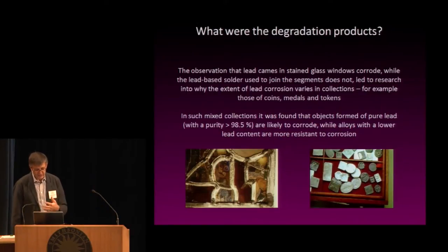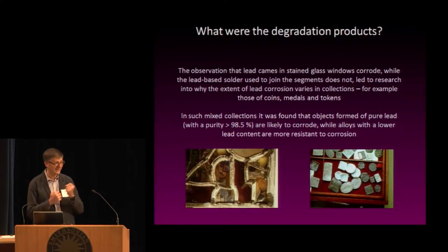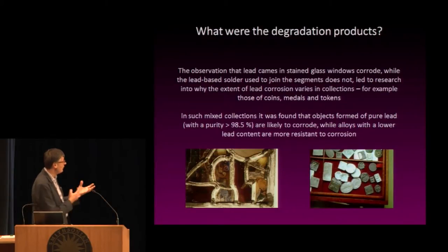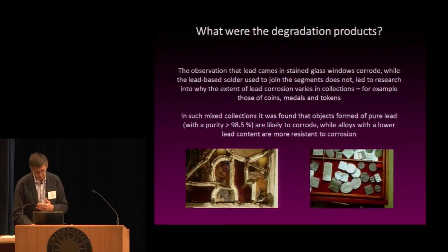And it was found that it was actually, ironically, the purest material that was most susceptible. You know, you'd hope that pure things were going to stay around, but actually in this case, if you alloy the lead with other materials, it actually seems to protect it a bit from corrosion.